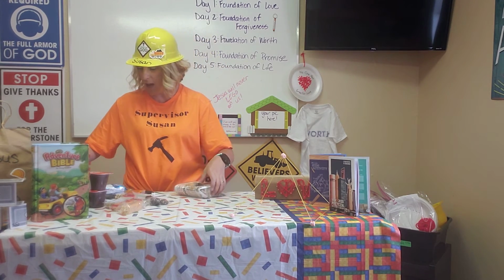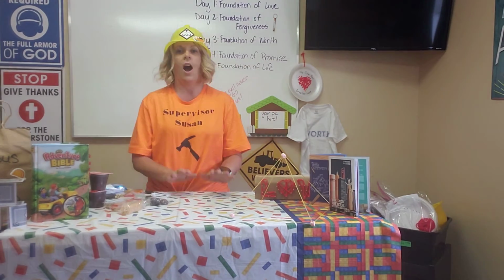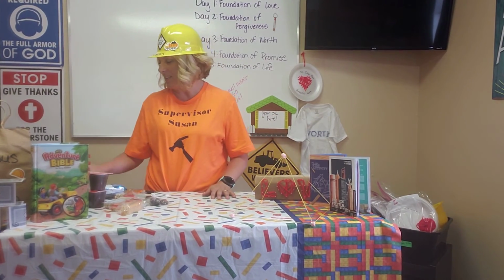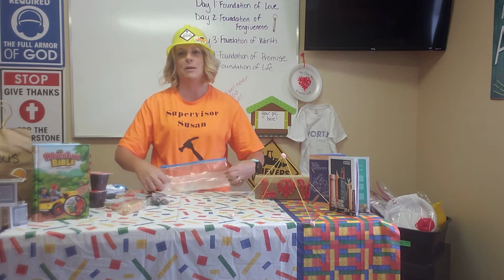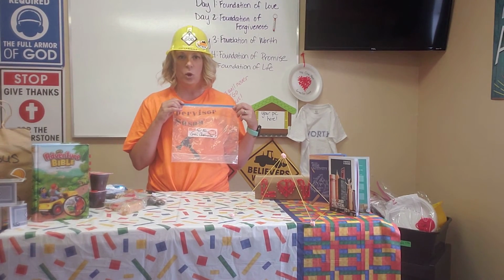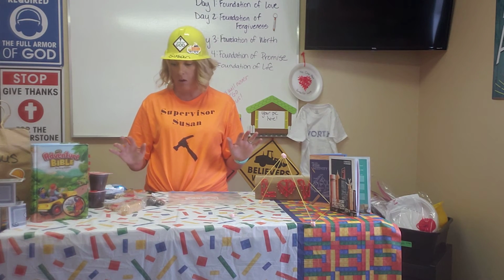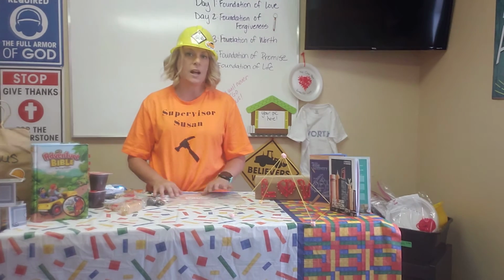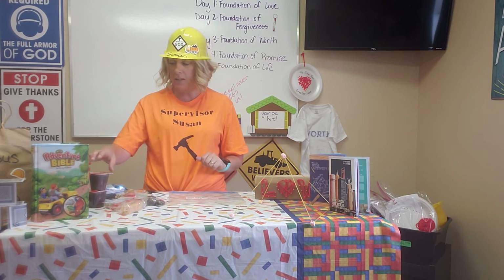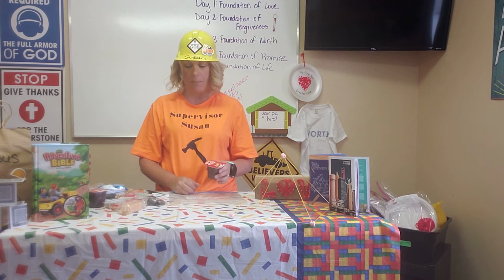So that is that. Now I saved the best for last, our snack bag. All right, so you know part of VBS, one of the best parts is our snacks. And in this baggie, fuel for God's work, there was a ton of snacks, and you're probably thinking, oh my goodness. So you can eat your snacks in any order, I don't care, but I do think that you should start your first day with the pudding, and I'll tell you why.